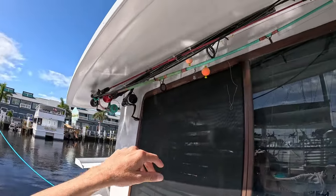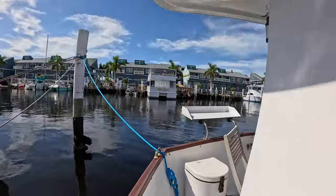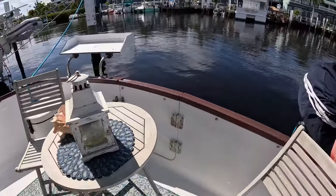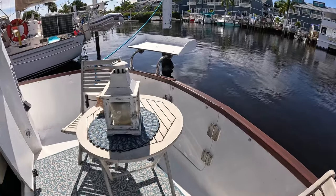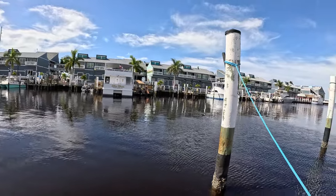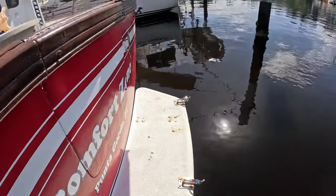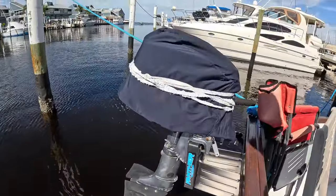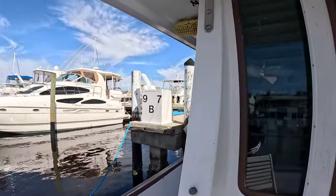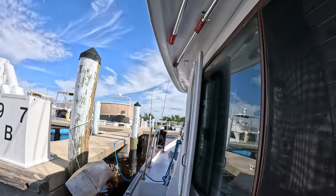Got some fishing rods for the grandkids, rod holders. A lot of extra storage and space on these versus a typical sailboat. Cockpit here, sit, have breakfast, lunch, and dinner. Watch all the tourists go shopping. Little swim platform. Here's the kicker for the outboard. But yeah, I really like this big hard top. A lot of protection. You can always find a little shade.